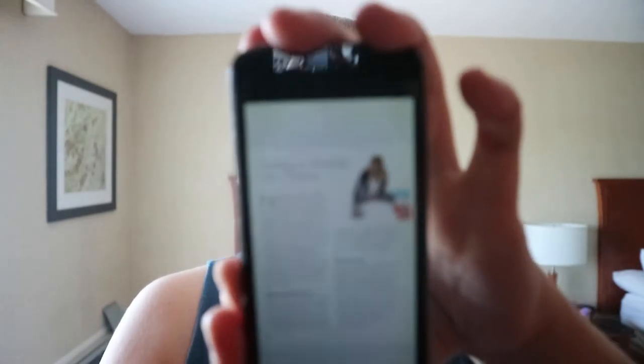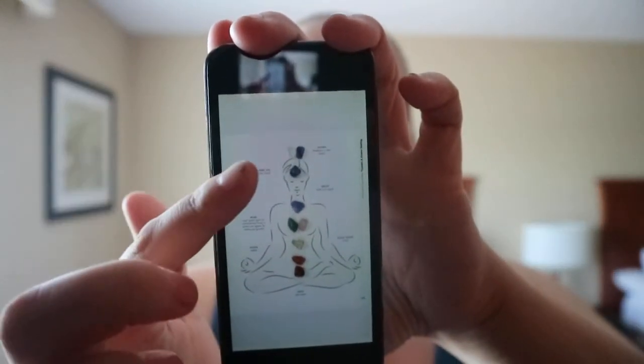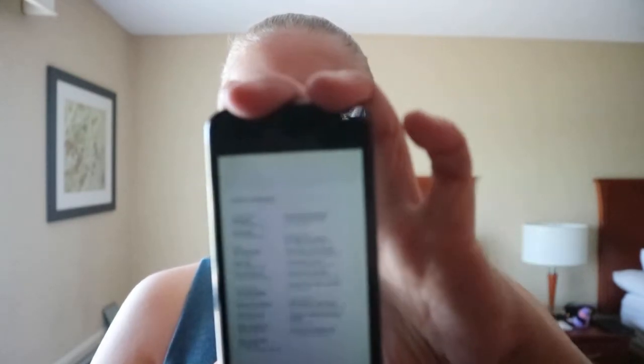Painting, like painting or drawing your chakras. Which chakras need help getting started. Crystals and chakra healing. So like what crystal will go with which one. So like further reading on chakras, yoga, aromatherapy, color healing, sound healing, crystal healing, and a few other websites on those topics as well.